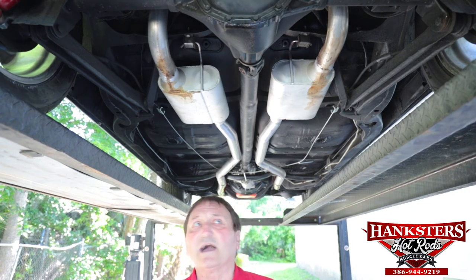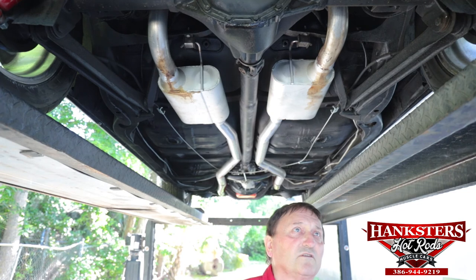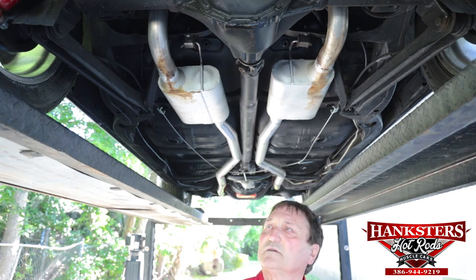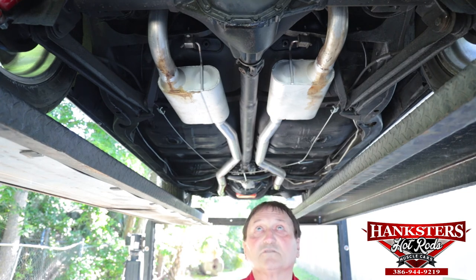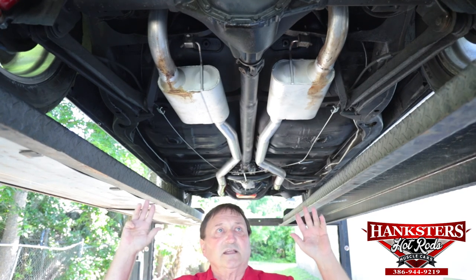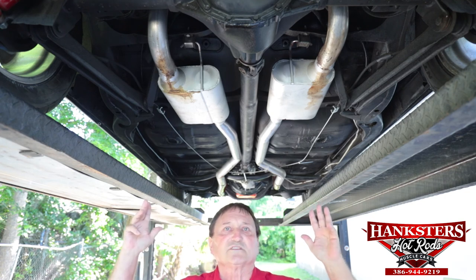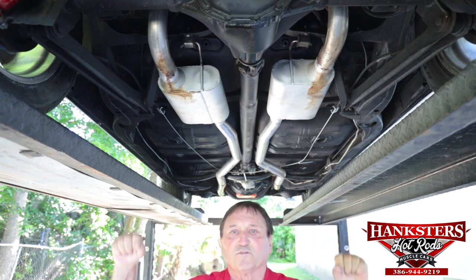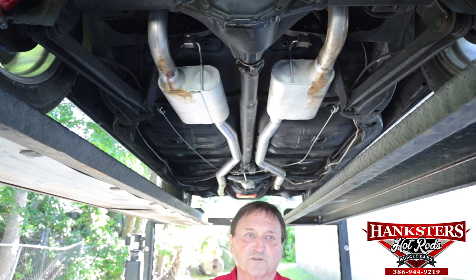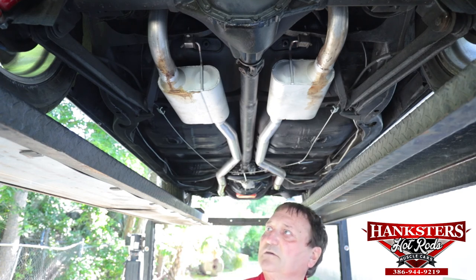Frame sections in the back, really nice and clean. No jack-up marks or anything on them. They're very nice, clean frame sections. I don't see anything underneath this car other than a couple very minute dents that have been kind of skimmed over that were put on it at one point of its life just from someone inadvertently jacking the car up in the wrong spot. It didn't hurt it. Structurally, it's just a nice, strong, straight vehicle.